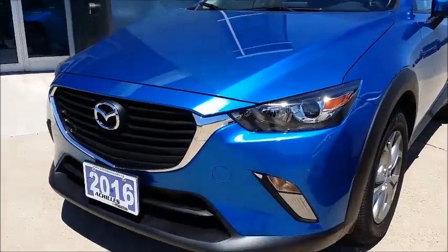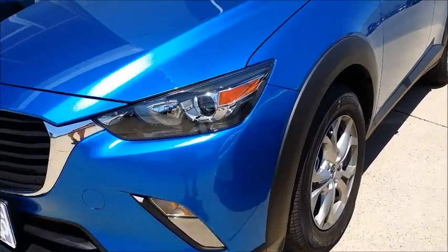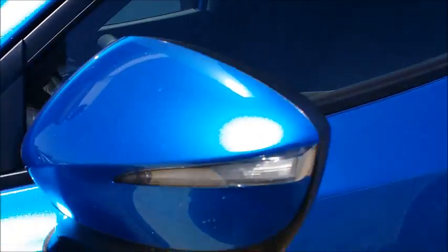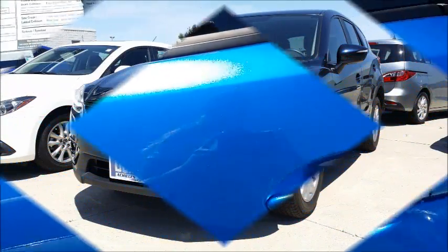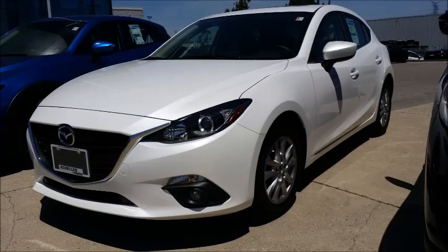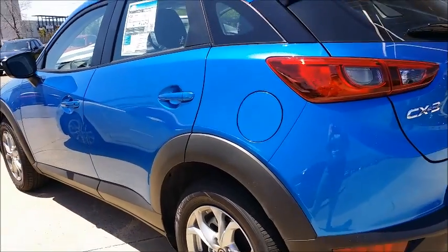With its SUV-like nature in a compact car, you get a totally new driving experience, and I have to say, I love it. The 2016 CX-3 is a blend between our CX-5 and Mazda 3. It offers you a sporty, good-looking SUV-like vehicle that gives you that same feel in a compact car.